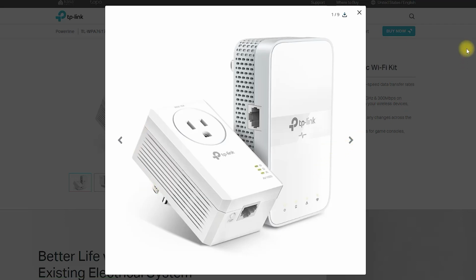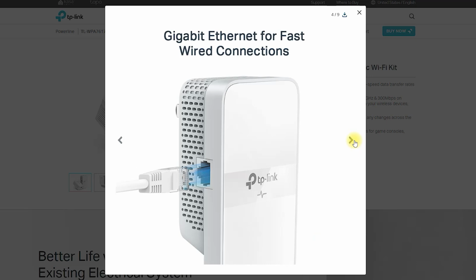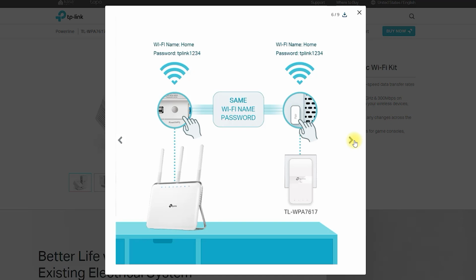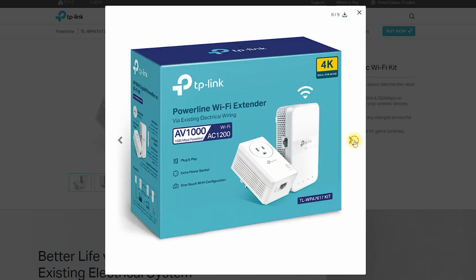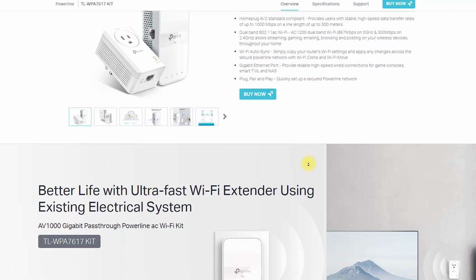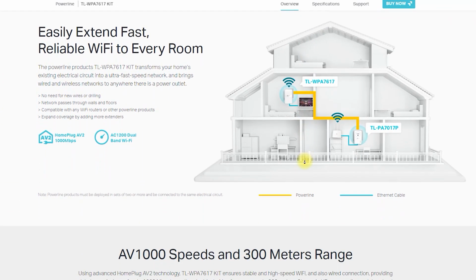The TL-WPA7617 KIT AV1000 Gigabit Passthrough Powerline AC Wi-Fi Kit is a versatile networking solution that can help you extend your home or office network. In this report, we will provide you with all the information you need to know about this product to help you make an informed decision about whether it is right for you.